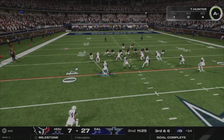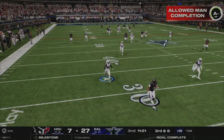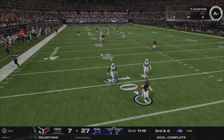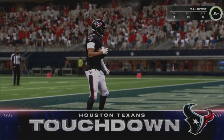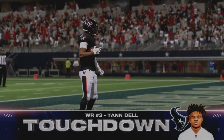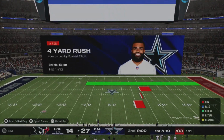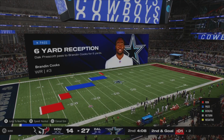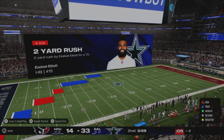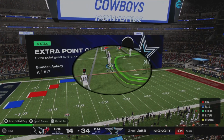Guarding this outside receiver right here, we're going to give him too much of a runoff, and he's going to beat us off of a streak, run it all the way down, and that's going to be their second touchdown of this game, putting them at 27-14. That's going to be Tank Dell, number 3, with that touchdown, putting offense right back on. We're going to drive it all the way down, and we're going to get another touchdown from Ezekiel Elliott in the red zone, and that's going to be his 3rd touchdown of this game.